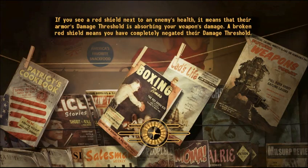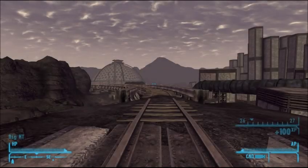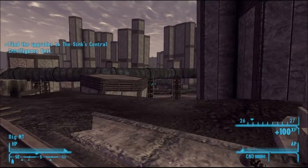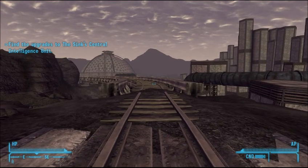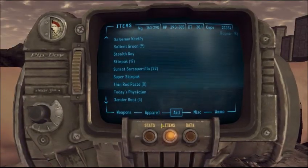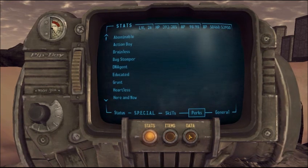Now, where's it going to start me off from? I don't know how I took so much damage while I was in VATS mode. I didn't think that was possible. Oh, you're kidding me.